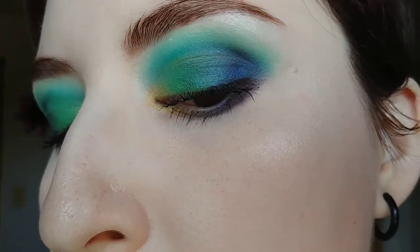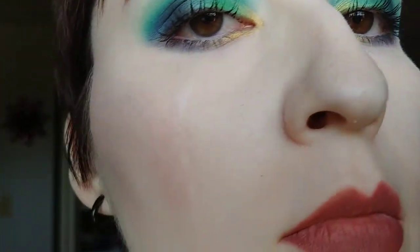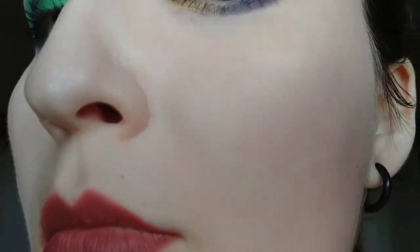To me, both sides look the same, with or without powder, and I don't think that the color corrector made a difference because this was already so pigmented. So yeah, there's the wear tests.